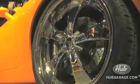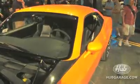This is cool. All of us Mopar fans are begging for them to go into production, not only on the Challenger concept car, but hopefully they'll go to production on this Cuda concept car.